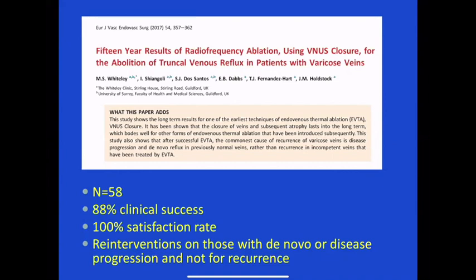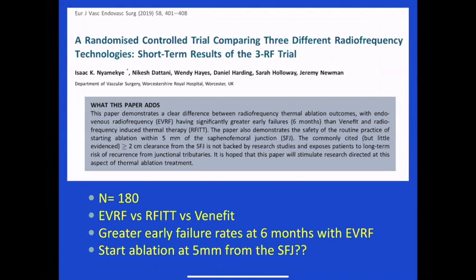So how do you better this, to be frankly honest? I bring this trial up because this is probably the only non-randomized trial comparing the three types of radio frequency ablation. Again, it shows very good results, but the EVRF, which I use, showed an earlier failure rate at 6 months compared to the other two devices. And there was a question of whether we should be starting the ablation closer to the saphenofemoral junction than the 20 millimeter or 25 millimeter distance we're accustomed to.